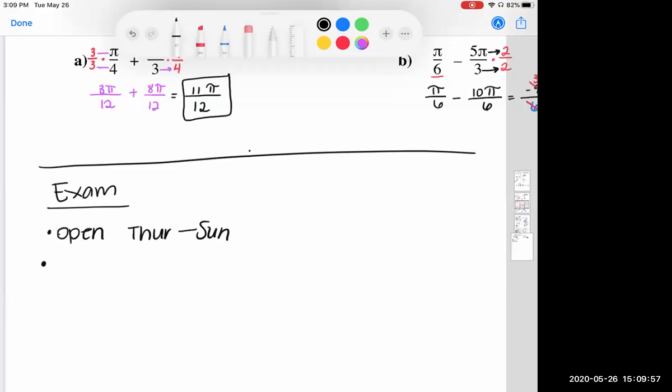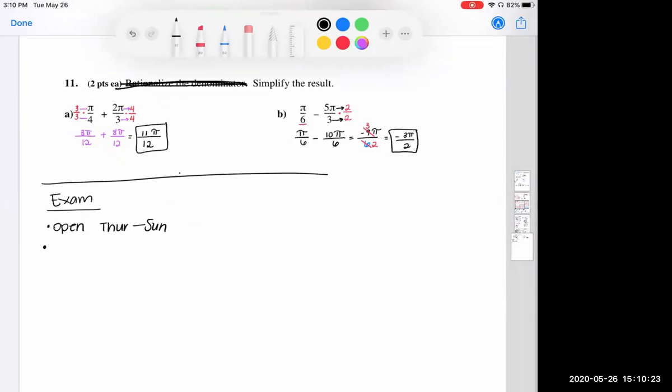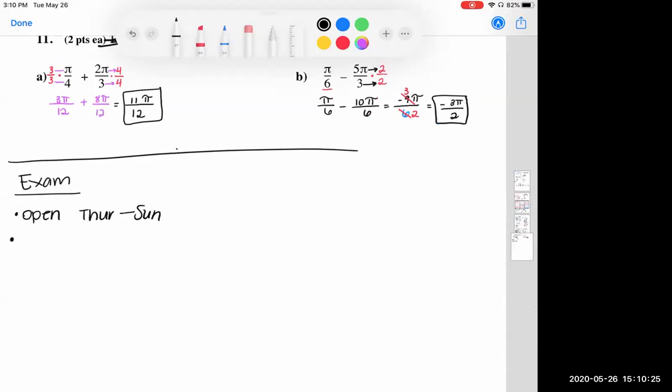This review is what you'll see on your exam. I'll just change up the numbers a bit so it's not the exact same problem from your review, but this is what you'll see. Instead of seeing A, B for each option, each problem will be a number. So for 11, you won't see 11A and 11B. It'll be like 11 and then 12, right? So it's going to be a bit more numbers, but the same type of problems. It'll be multiple choice.